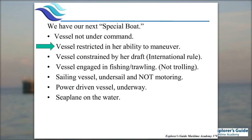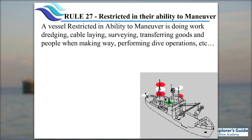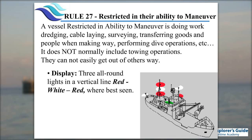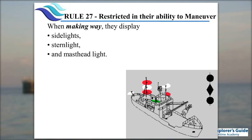Restricted in ability to maneuver. Why? The nature of our work. They're doing work out there. So what we're going to do: dive operations, transferring cargo, anything that restricts your ability to comply with the rules. Normally does not include towing. Red, white, red, over a working man's head. So we have two red lights with a white light between them. And again, those are placed where best can be seen.